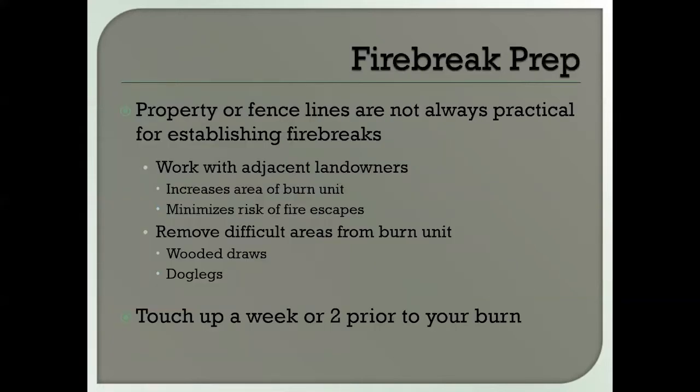I see this every year when people decide that they're going to do a prescribed burn. They follow either their property boundary or their CRP boundary. Think outside the box when you're doing it to make it safer and easier to burn. It may be more practical to work with an adjacent landowner to increase the size of the unit, or it may be easier to decrease the size of the burn unit just to make it safe. To get rid of those dog legs, those wooded draws, things that are just going to be problems for you in the future. And that's just going to make the fire safer.